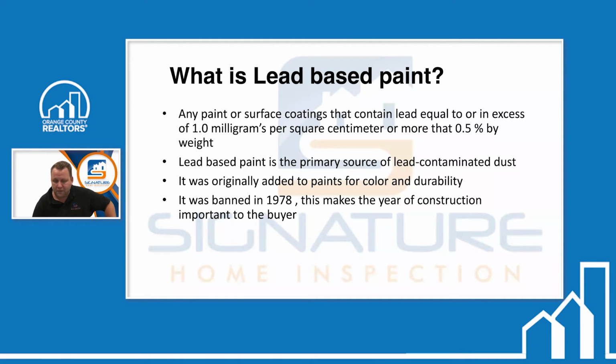And I'll verify it because I want to make sure that my guys that are out in the field are aware that this house was built in 1978. As soon as we see that, then we automatically know that, hey, we need to be looking for this, or we need to make comments on lead-based paint. Another thing that was banned in 1978 was asbestos.